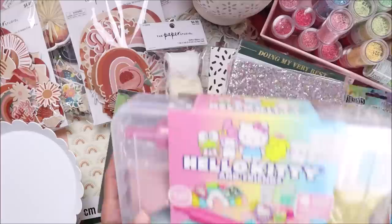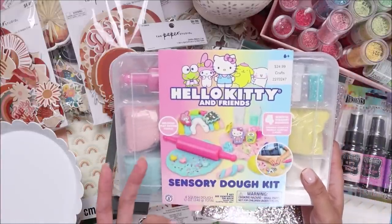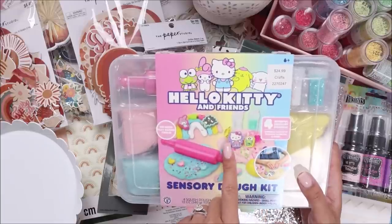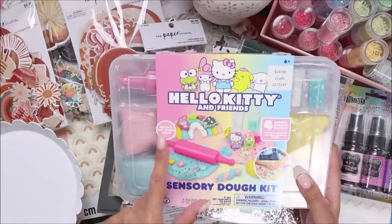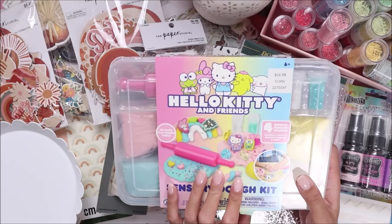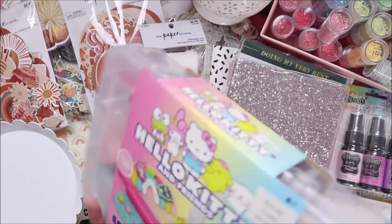But I saw this cute Hello Kitty and Friends sensory dough kit. And like I said earlier, she loves Play-Doh. So this one comes with glitters, little stickers, or maybe erasers, that you can throw in it. It comes with a pink little Play-Doh rolling pin. So I just thought that was really cute.